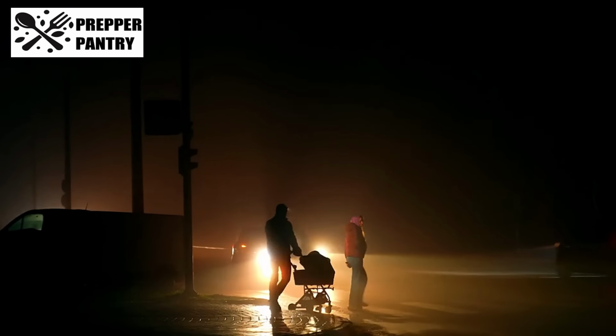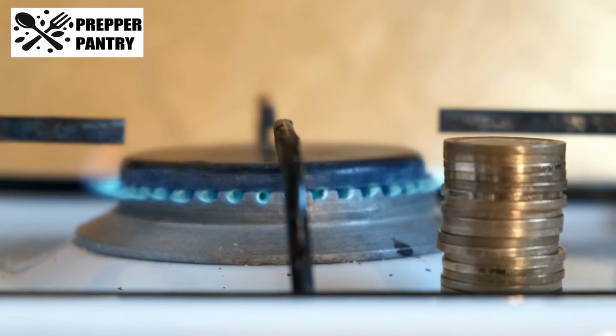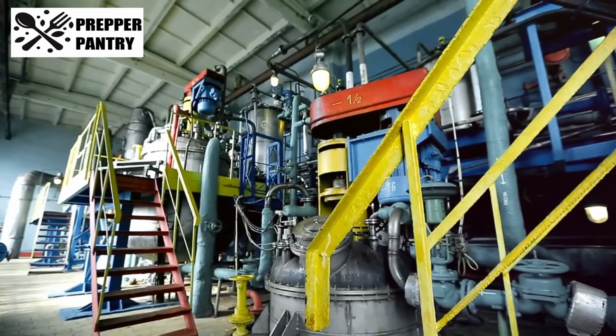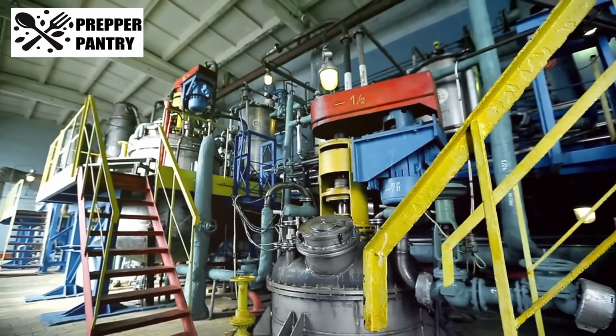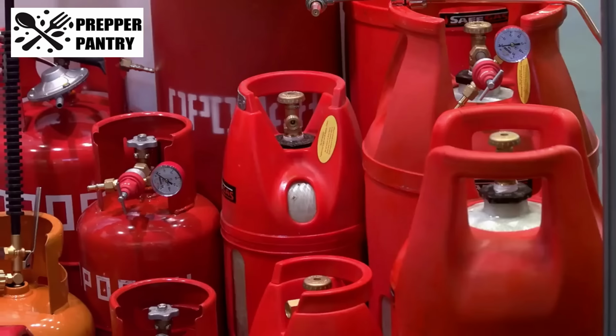Here's a real story from the Texas blackouts. Families who only stored butane couldn't use their stoves because the fuel froze. That's why I recommend the dual fuel models that can switch between butane and propane. They're about $20 more, but that flexibility is priceless during an emergency.